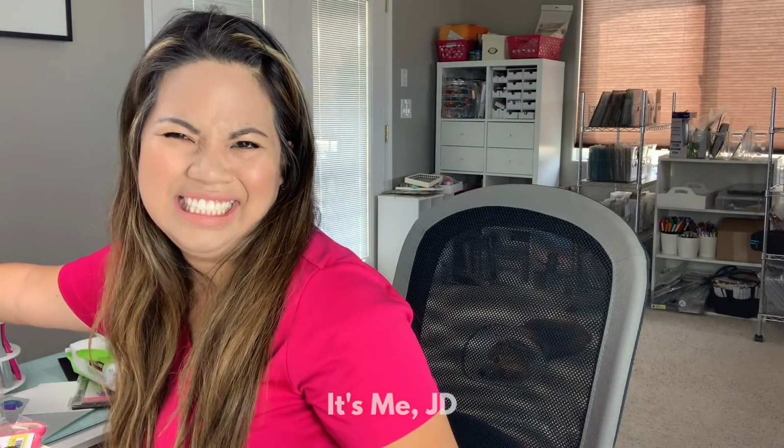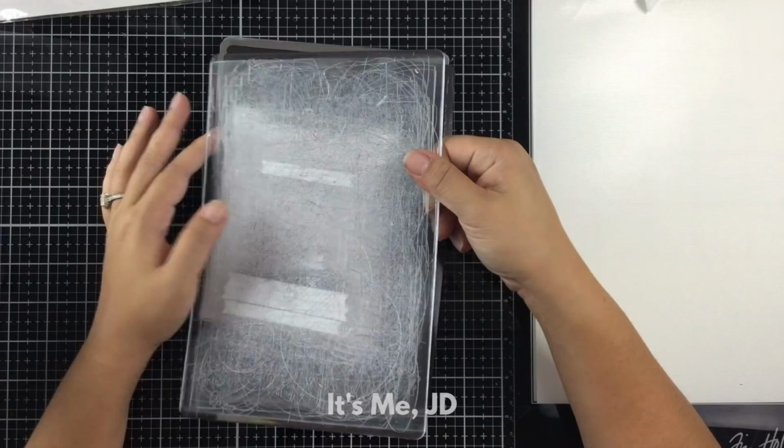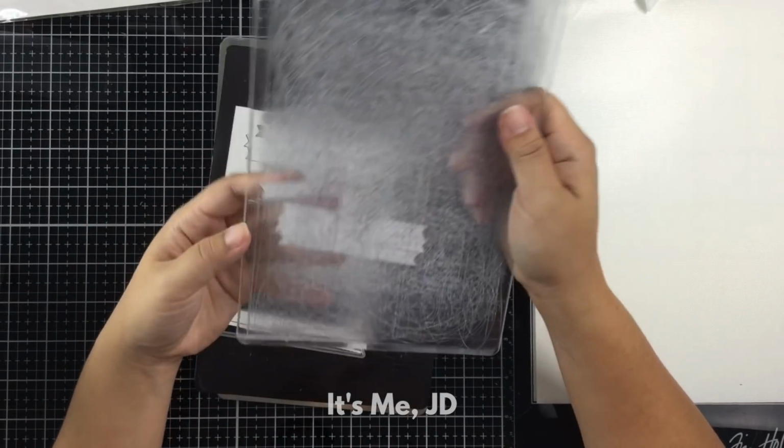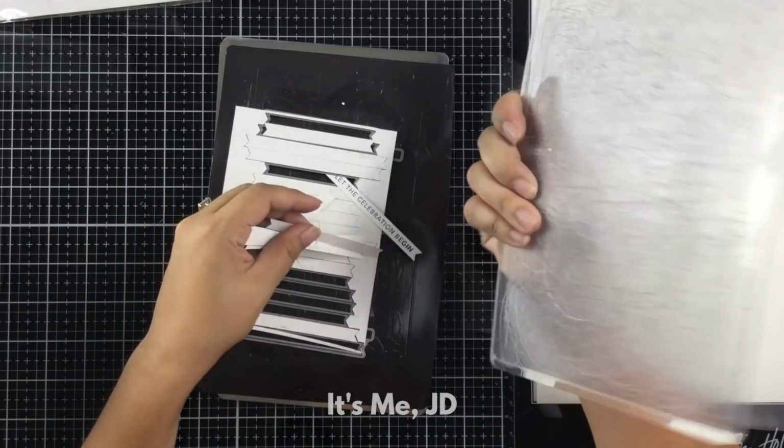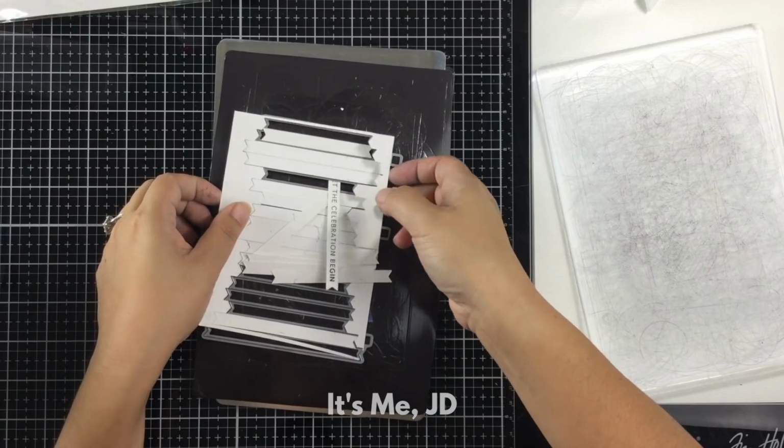How you doing? I think the new die broke my cutting plate. Just kidding, it was already broken to pieces anyway. I need to replace this. Look how warped this is. Yikes. And let's see what we have.